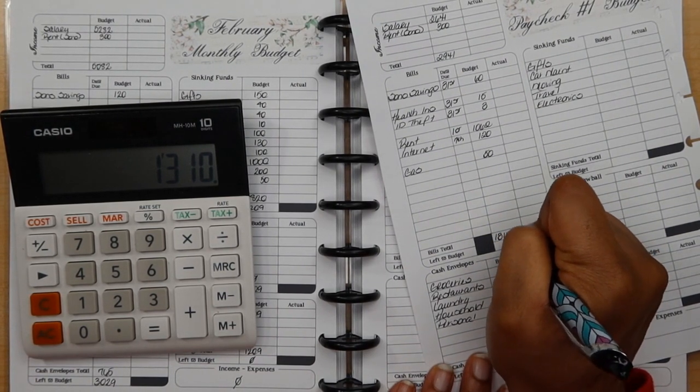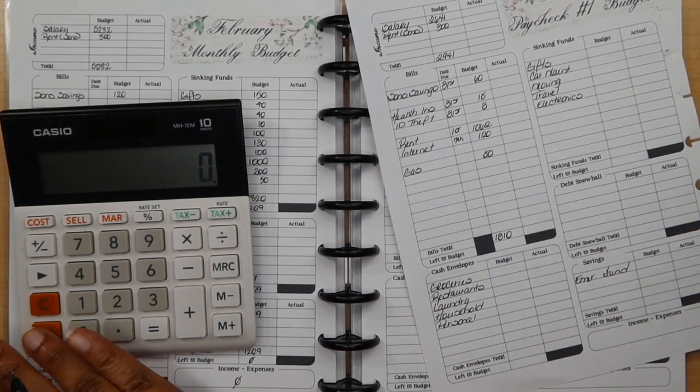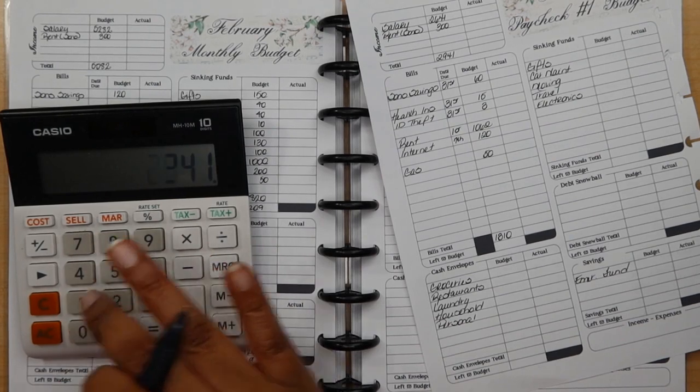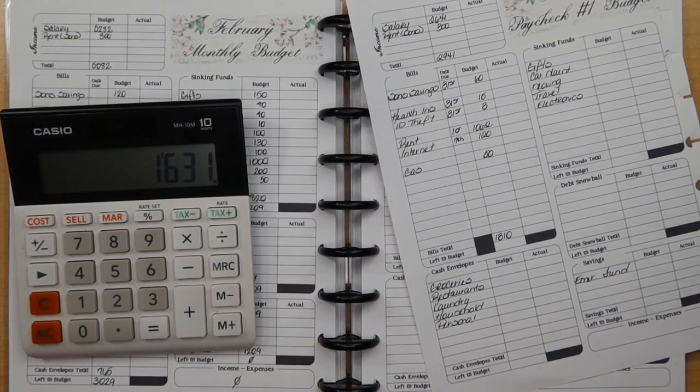And I am in the process of boxing stuff up right now. So that's why you guys haven't been seeing any grocery hauls or anything like that. It's because my dining room is a mess.